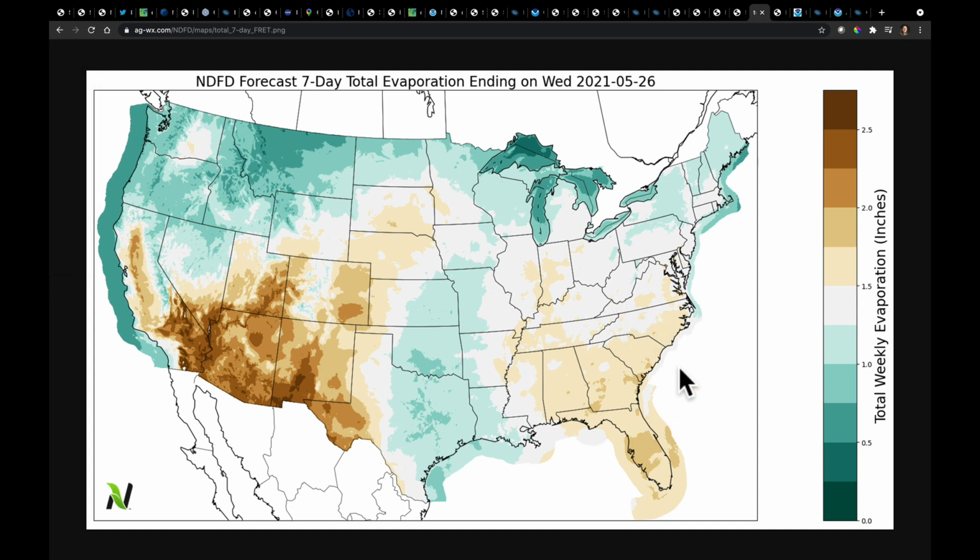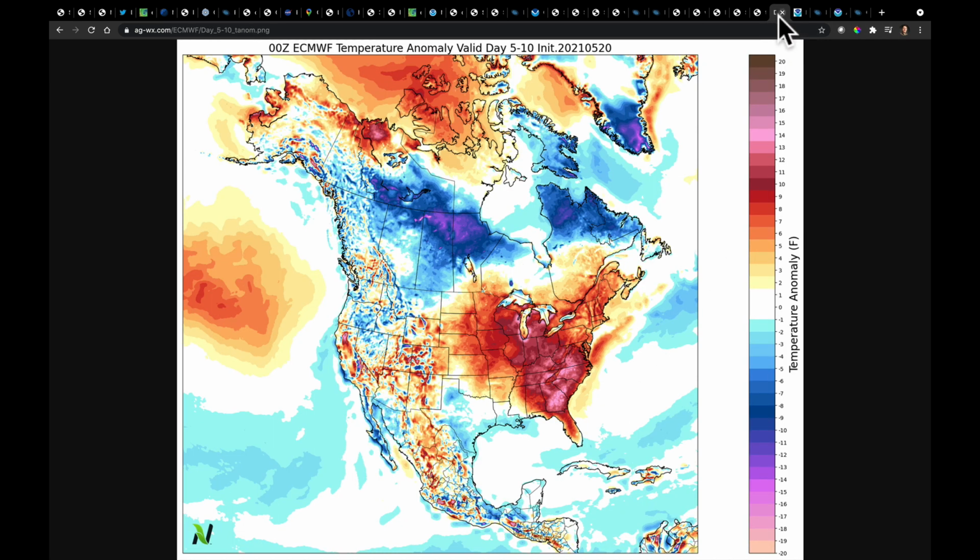That's getting to be pretty high, and I'm just concerned that we're going to see some flash drought conditions develop in this area. Because as we look out to day 5 through 10, we could be seeing temperatures in this corridor, again, this is day 5 through 10, all the way to the end of the month, that are averaging 10 to maybe upwards of 20 degrees above normal. So extremely hot conditions here, and just so you know, the heat builds back into the Central Valley of California during this time as well.